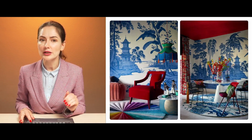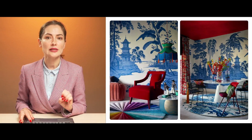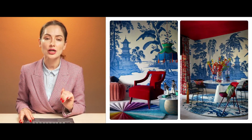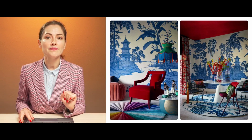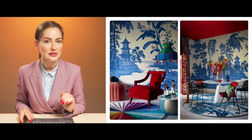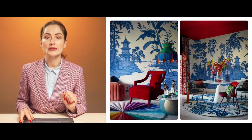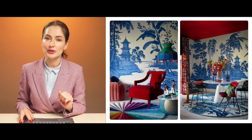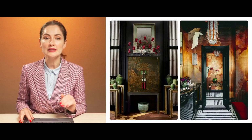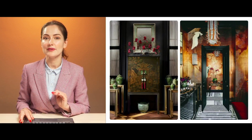The hand-painted panoramic wallpaper in the classic blue and white tones creates a dramatic backdrop filled with exotic architecture and lush foliage, and it feels like stepping into a fantasy landscape inspired by 18th century chinoiserie panels, but with a contemporary twist. Here we see a darker, more mysterious side of chinoiserie, and it's absolutely captivating.